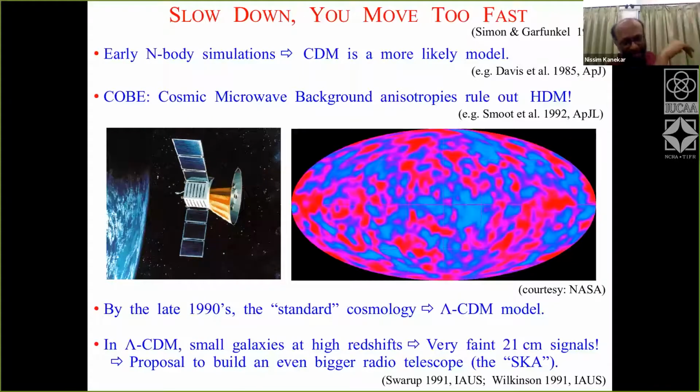And by the late 1990s, after Saul Perlmutter, Adam Riess, and Tom Phillips and company came up with the idea of using type 1a supernovae observations to find evidence for dark energy in the universe, the standard cosmology became the lambda cold dark matter cosmology. So lambda contains about 70% of the energy of the universe. It's dark energy or a cosmological constant. And of the remaining 30%, 25% is cold dark matter, and about 4-5% is baryons. So that was the picture by the end of the 1990s, right when the GMRT started to switch on.